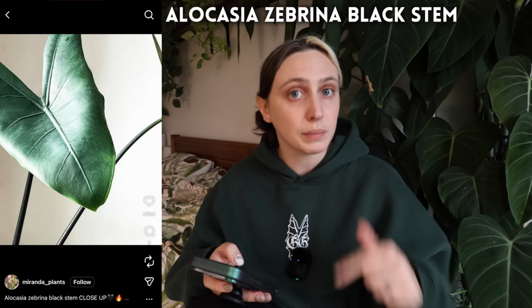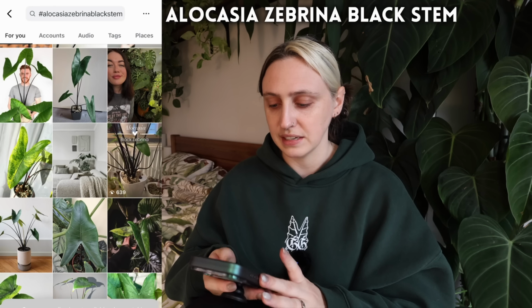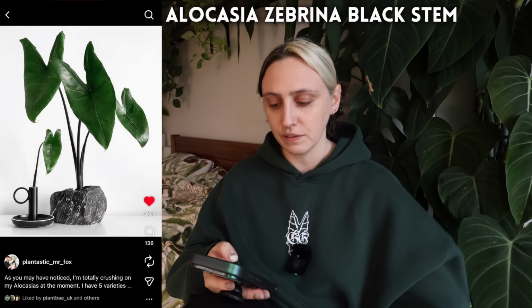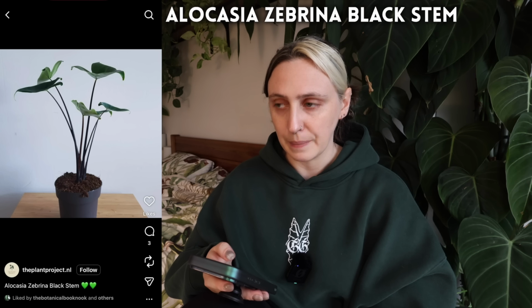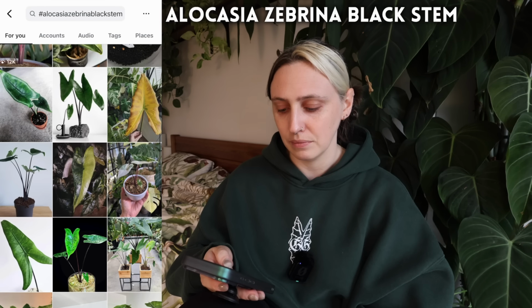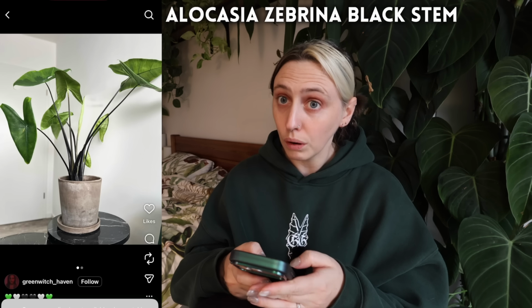I decided to keep this one on my wish list, whereas I took the normal Zebrina off and switched it for something else, because I don't think I have any alocasias that have these sort of insane black stems. As the little goth plant girly that I am, I want every single one of these. I think they're so cool. And I really haven't seen these around much. I feel like they used to be about in shops in maybe 2020 or 2021, I swear to God. And now I haven't really seen them in quite a long time. So I don't even know if they're still on the market, but I would really love to get my hands on one still. I think it'd be really cool.